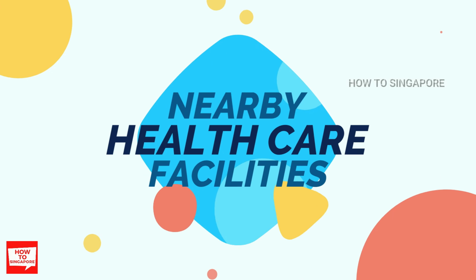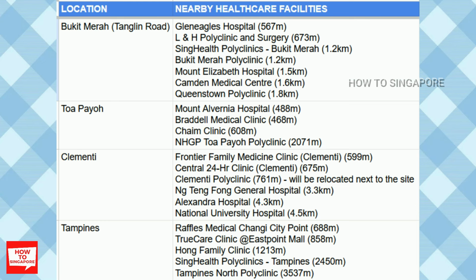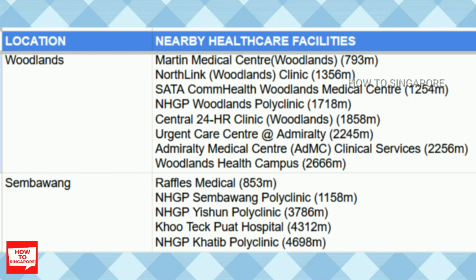I figure this is something relevant to know, especially for seniors. When I did my research, I was pleasantly surprised that most of the projects actually do have clinics or even hospitals nearby, within 500 to 600 meters away. For Clementi BTO specifically, according to the map provided by HDB, there will be a polyclinic relocating next to the site, so that would be very convenient. The watchout would be for Woodlands and Sembawang because the nearest healthcare facilities are quite far.